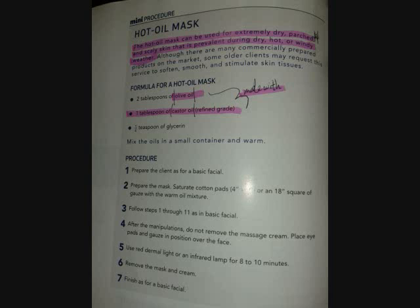Look at page 339 under facial for acne. You're going to look here at number 7, and this is optional. It states, apply high frequency current with direct application over the affected area for up to 5 minutes. Now turn to 340, last but not least, using a hot oil mask.